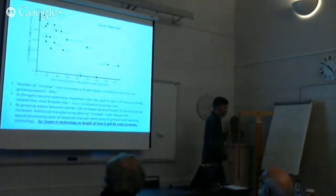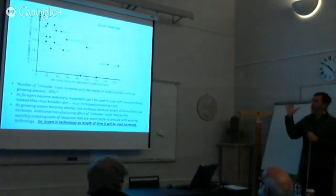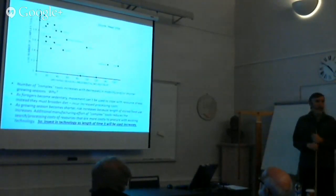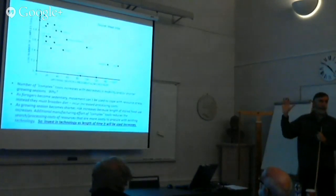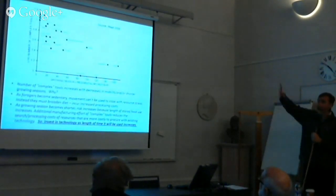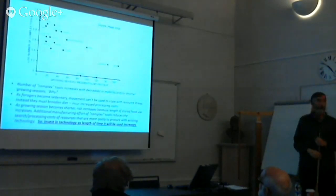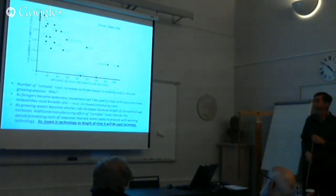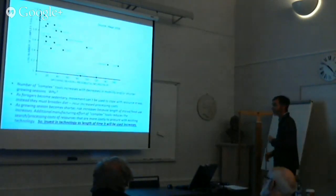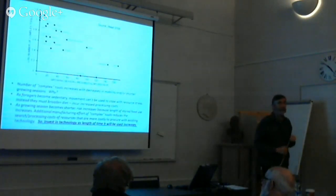So it seems that as foragers live in colder environments, and especially if those foragers don't move very frequently, those are the ones that develop very complex tools relative to other hunter-gatherers. Now, why is that?